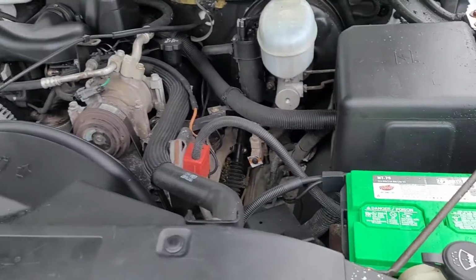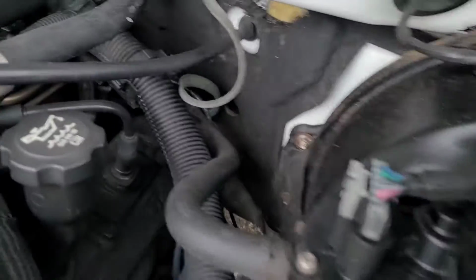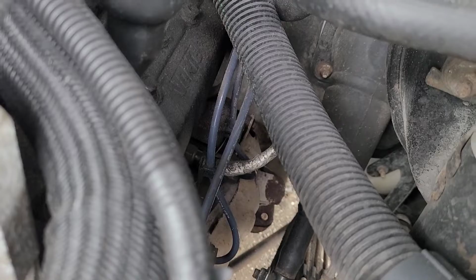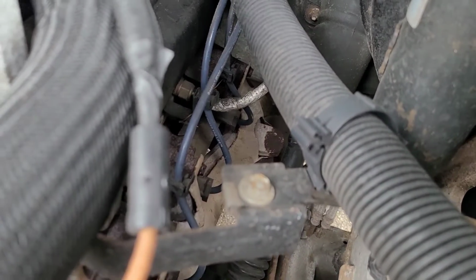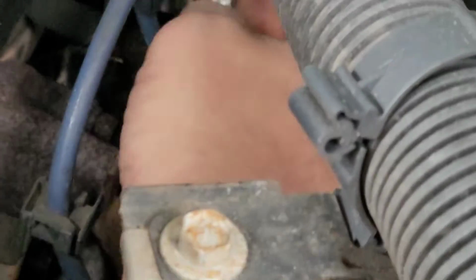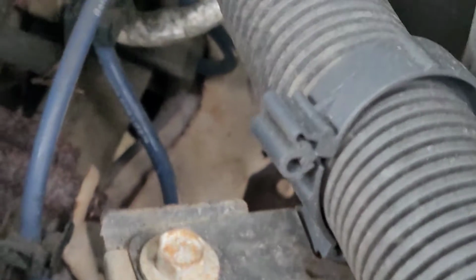4.3, it shouldn't be too difficult. I believe it's on the left head. Let's see. Should be right back there. Yeah, it's back there. You can see the silver, like aluminum foil wrap on it. So let me see what kind of a connector that has. Ooh, manifold's hot. All right, let me reach down there and try to disconnect that.